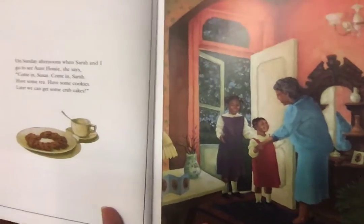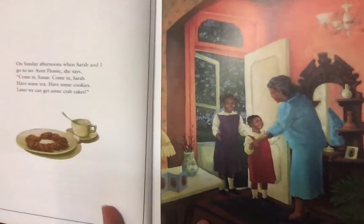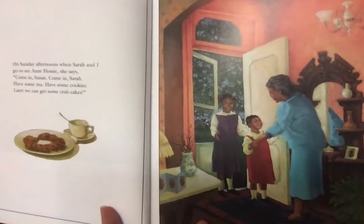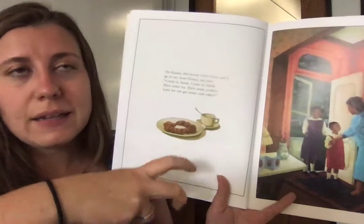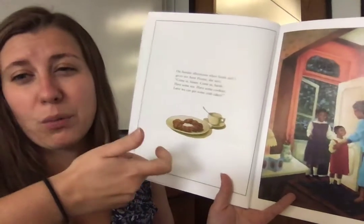Well, she seems like a really nice lady, huh? Kiddos, if you don't know what crab cakes are, it's crab meat and kind of like a patty almost. They're pretty good.